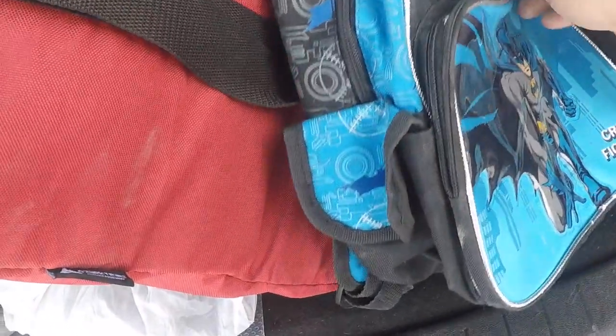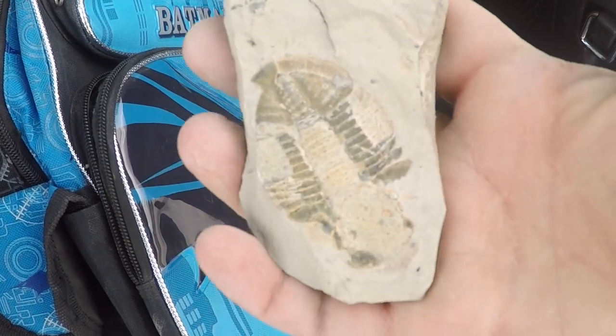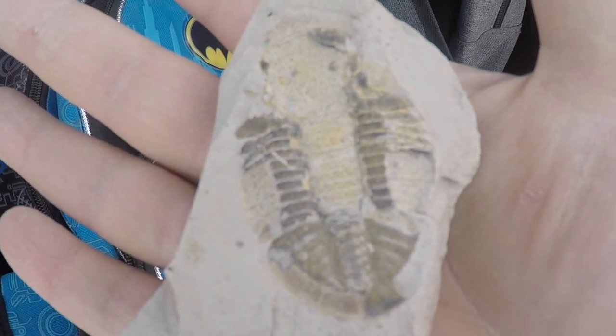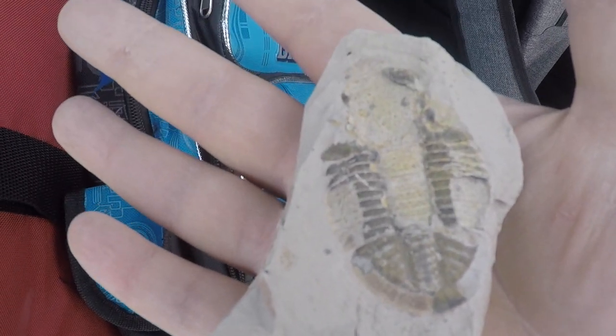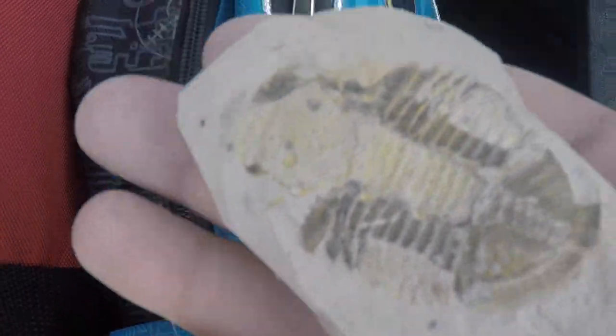And check this out. I found another big one right here. Check this one out that I found. That was huge. Look at that. It fits in the palm of my hand. So that's pretty awesome. I was pretty excited when I found that one. I broke open a rock there, a shale, and that one was in there. So pretty awesome find there.